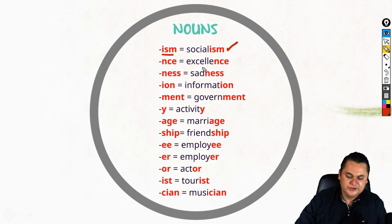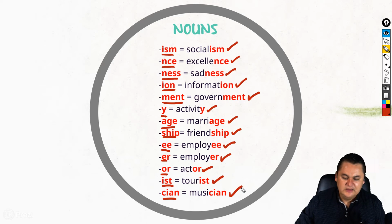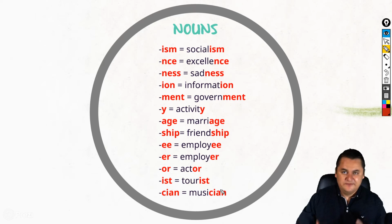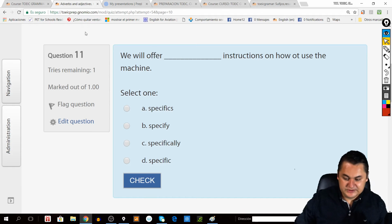Ism, as in socialism. Ance, as in excellence. Ness, as in sadness. Tion, as in information. Ment, as in government. Ity, as in activity. Age, as in marriage. Ship, as in friendship. Ee, as in employee. Er, as in employer. Or, as in actor. Ist, as in tourist. And cian, as in musician. Those suffixes describe nouns. I need you to know it. So then, coming back to this exercise, we can say that instructions is a noun.